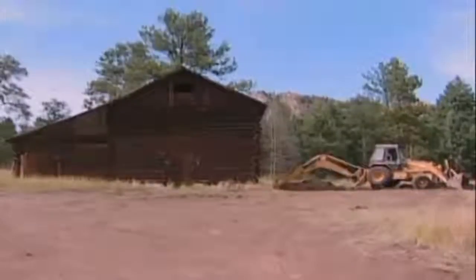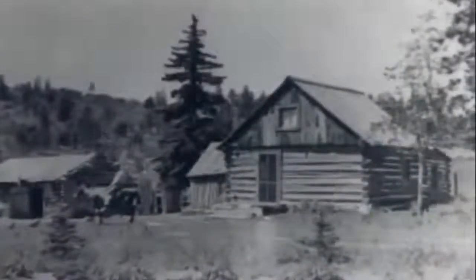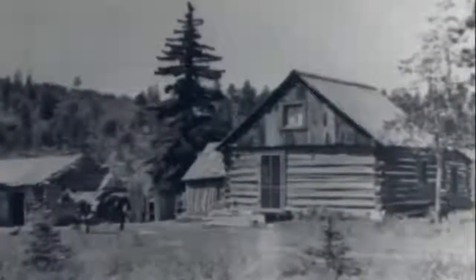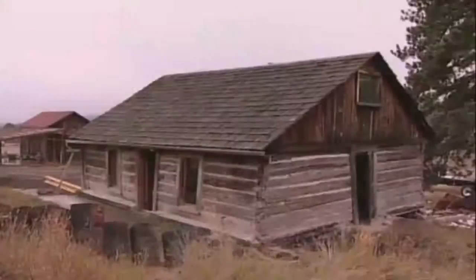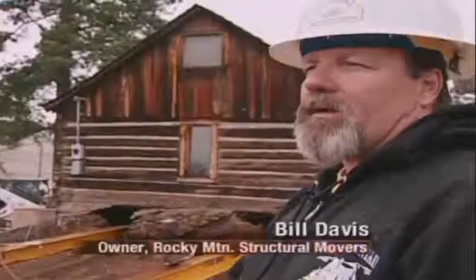The barn has been moved from the Colorado homestead, but the 130-year-old cabin remains. The cabin was built in 1870 along an old stagecoach route using rare full dovetail notch construction. But it may face the wrecking ball if they can't move it before an incoming snow front arrives. We're going to have snow by tomorrow, they're saying, but as long as we've got daylight, we're going to continue.